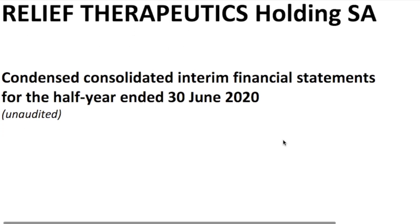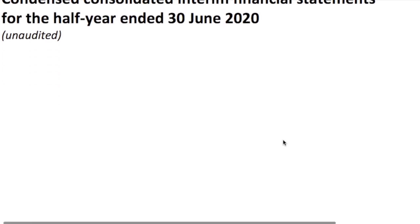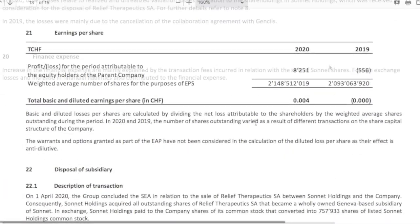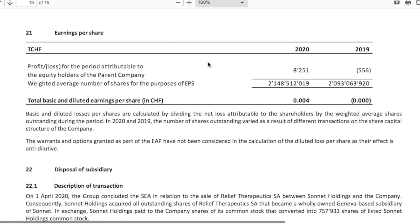So they put out a consolidated interim financial statement, and I think this is the most recent that we have. It was approved by their board September 14th of 2020. So I don't think we have a new one out for January. One thing we'll start with is the earnings per share calculation that they did, and we can see in 2020 they used the average number of shares for this purpose. They just set it at 2.15 billion, and that's going to be a little bit important.